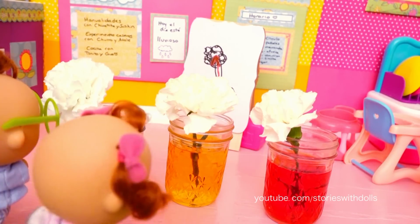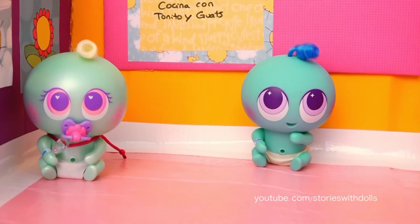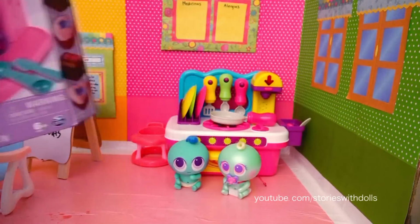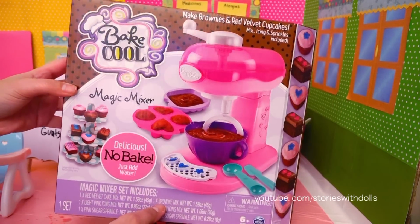And while we wait for the flowers to absorb the water, we're going to move on to the Learning Center with Tonito and Guats. Here they are, so let's start our activity. Since Guats and Tonito are still very small, I didn't want to make a recipe with them where they would need an oven, because I didn't want them to accidentally burn themselves. So I bought this set to make brownies. But these brownies are very special because we don't need an oven.